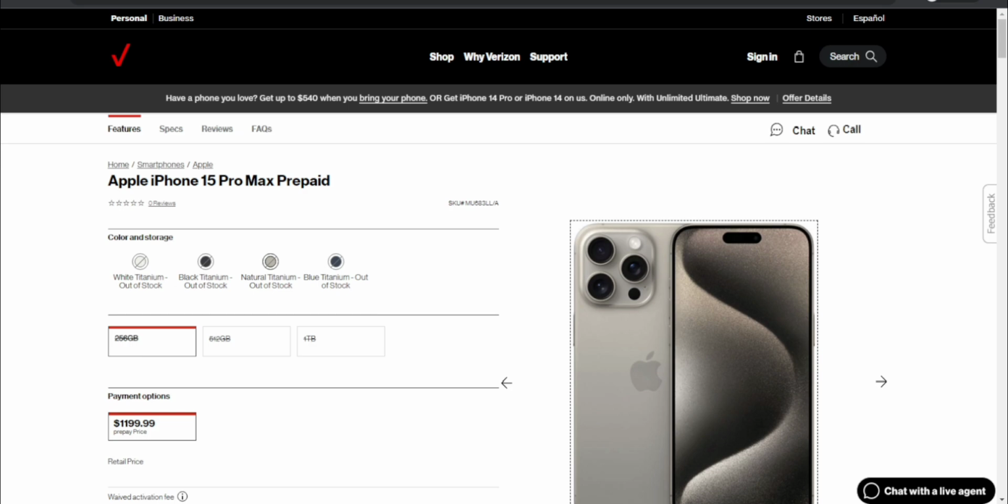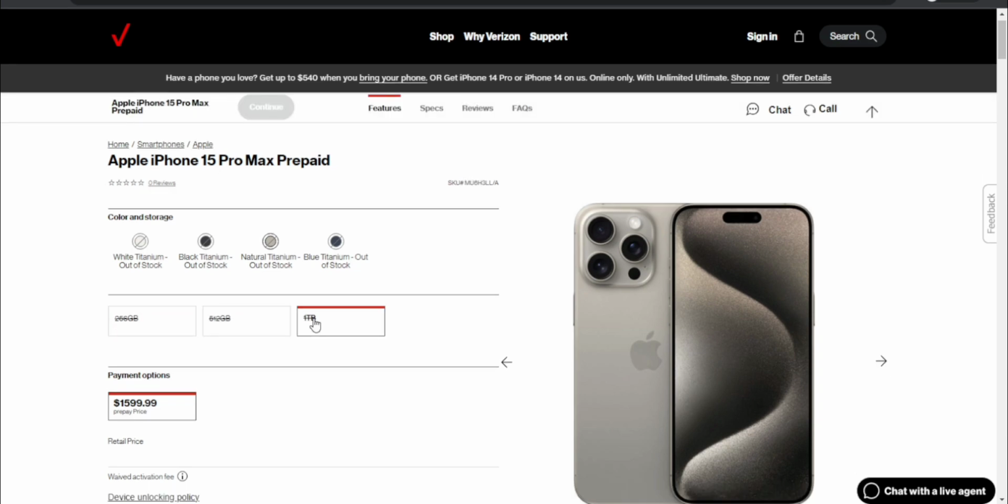So the iPhone 15 Pro Max is currently out of stock at Verizon Prepaid as I'm recording this video here, so that sucks. You guys will have the full color options: white titanium, black titanium, natural titanium, or blue titanium color options. Like I said, they're all out of stock as I'm recording this video here. You guys will have 3 storage options: 256 gigs, $1199.99, 512 gigs, $1399.99, 1 terabyte, $1599.99.